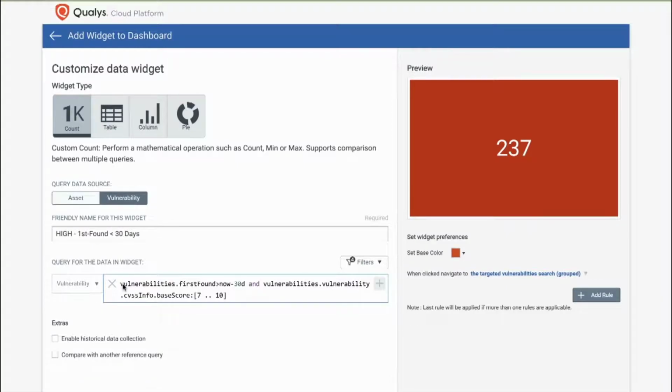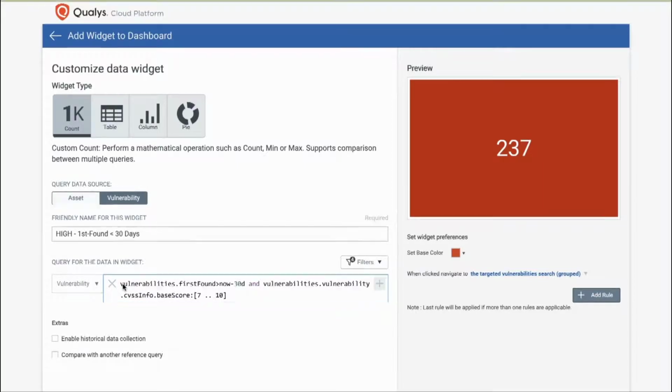So this excludes vulnerabilities that were found a long time ago and maybe have been opened or reopened or whatever it is. So very granular ability to create these widgets. And as you saw, immediately it shows up with the count.